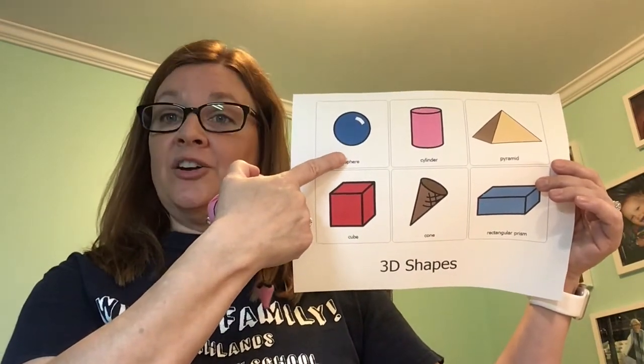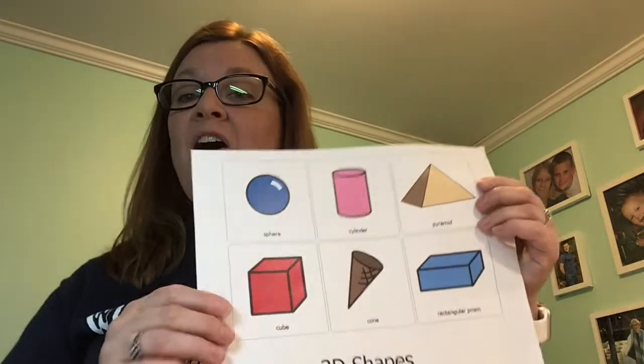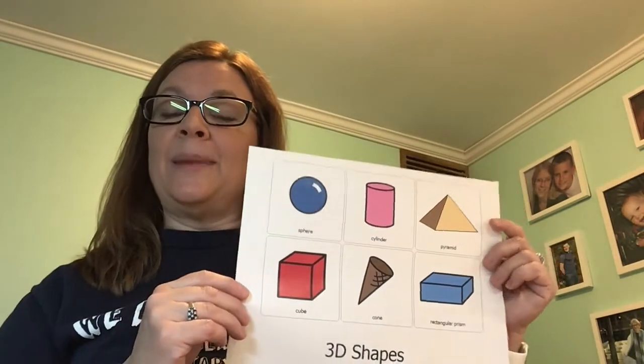A sphere is a big word. It's a sparkle word for the word ball. Let's look at my pincushion and my ball together. They're both round. So now you can use that sparkle word instead of a ball. You can say it's a sphere. Good job. Those are all my shapes that I found around my house.